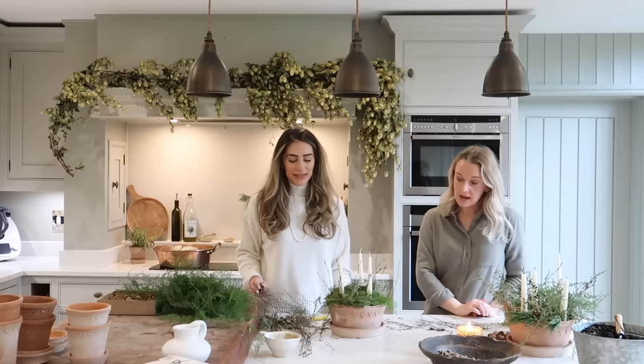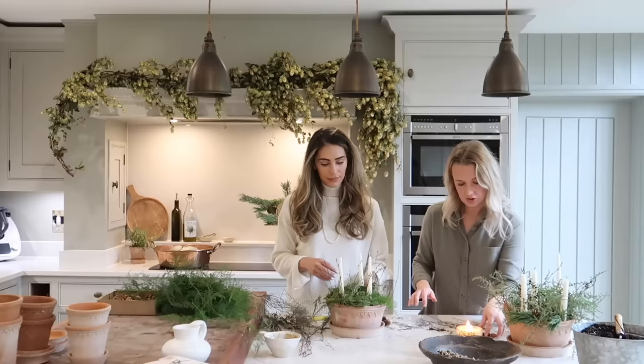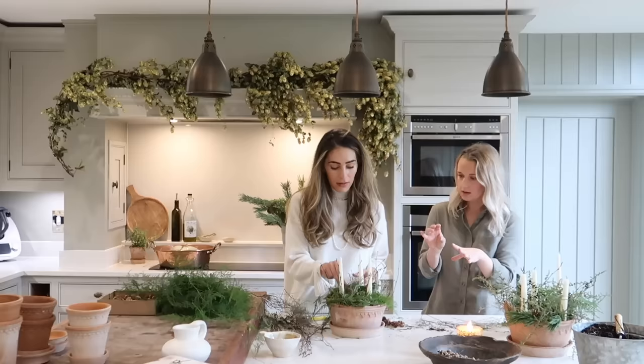And now it's just the cones, the pine cones. Lovely. The little miniature ones that you can just dot in amongst. I personally like them clustered together, so I would put, say, three together, and then maybe I'd put two somewhere else, rather than having them spread out.